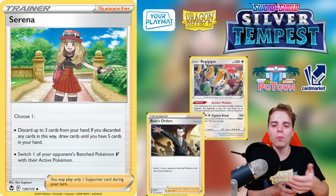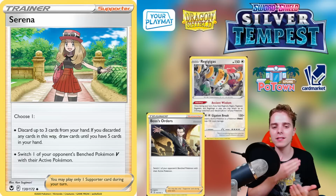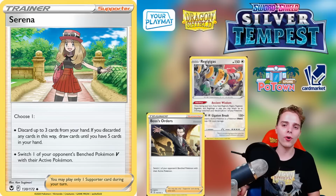You want to be gusting up multiple prize Pokemon anyway. So I think this is going to have an impact. I've already seen this working out with Mew VMAX as well. Oh, my hand is full of Battle VIP Passes. You can discard them with Serena. You're going to have an awesome time, and you're also able to gust. So Serena's strong. We're going to be seeing that in a lot of decks for sure, and that's why it's my number 2 pick for Silver Tempest.